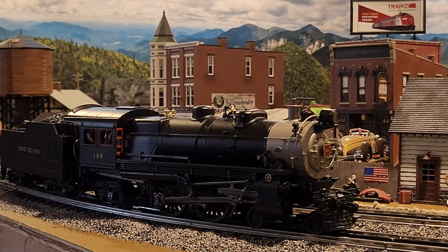It has some really cool station stops. It actually has Montauk as a station stop here on the PFAs, and I will play that later in this video. But fantastic engine overall. Super pumped to have this one.